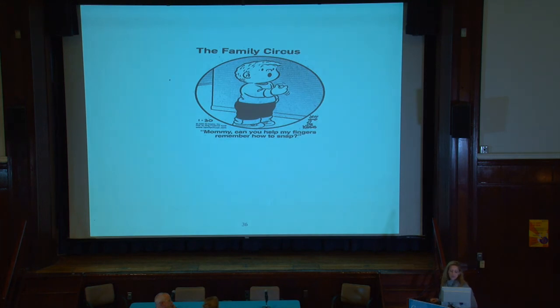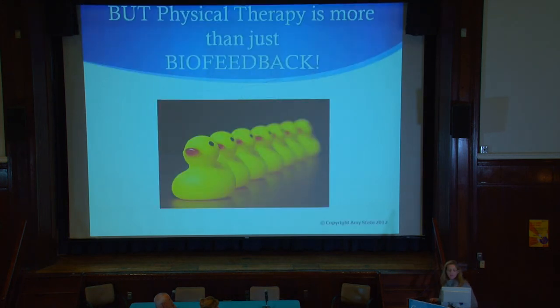So I thought this was very appropriate. "Mommy, can you help my fingers remember how to snap?" These women are in so much pain and discomfort that they may forget how to use their abdominal muscles and their pelvic floor muscles properly.